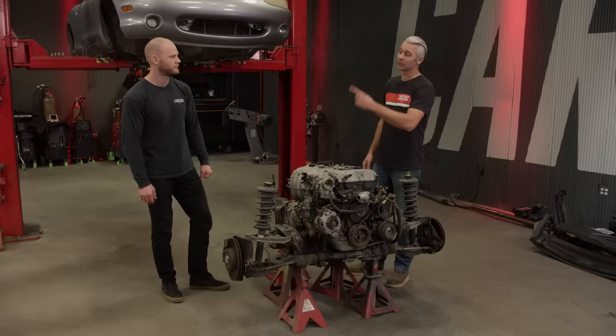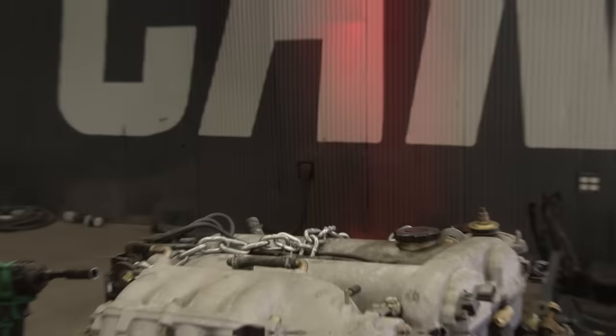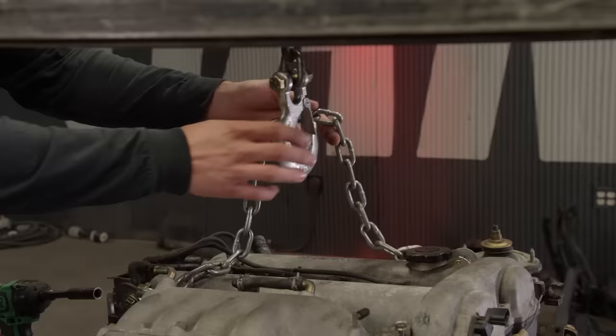Yep. So where do you want to start? Engine and transmission? Yeah, we'll get this all out of here. I'll go get the cherry picker or the forklift. That's probably easier. Yep. A little more. Stop.